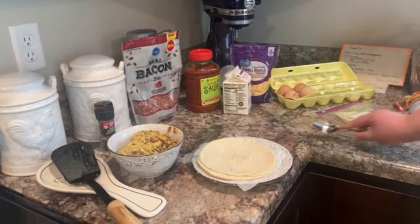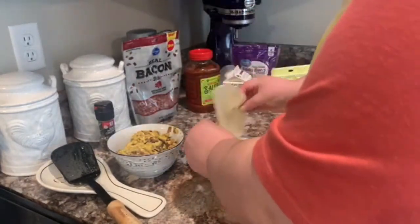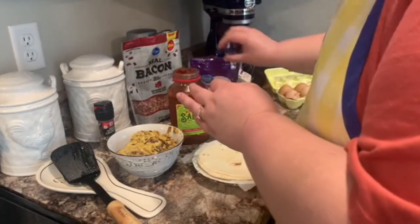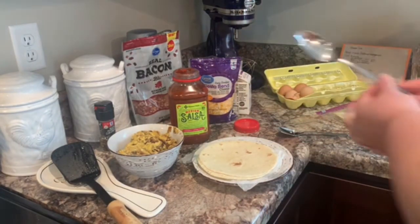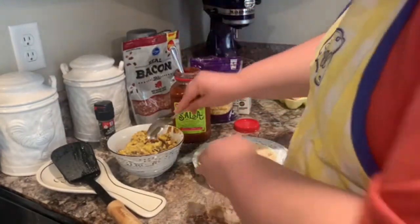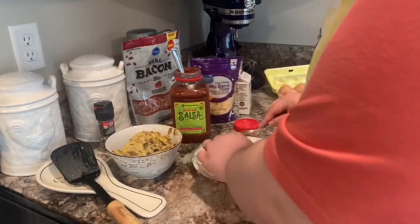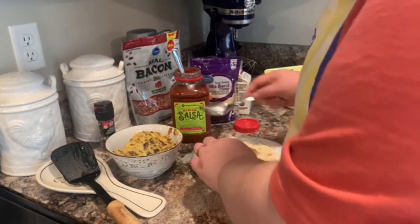So my egg mixture is done, and you see here my tortillas are soft and pliable. So now we are going to assemble our breakfast burritos. Got my salsa ready and my cheese. I'm going to get a spoon out for the salsa. All right, and here is what we're going to do. So you're going to take probably about a tablespoon or so of your breakfast burrito mixture. I'm going to get that all in here like that and layered up. Just kind of spoon it.